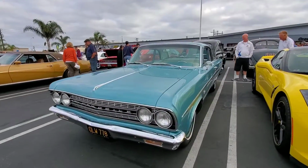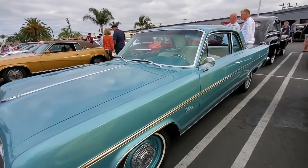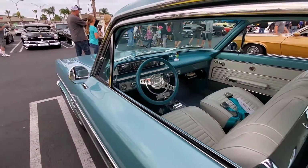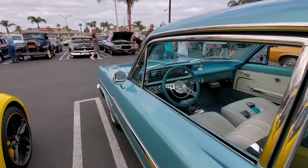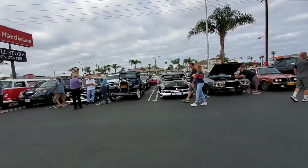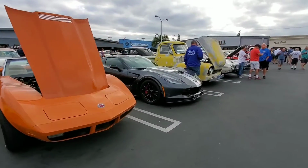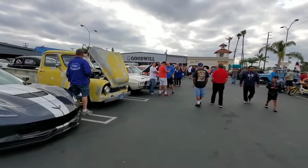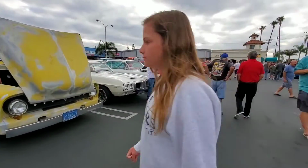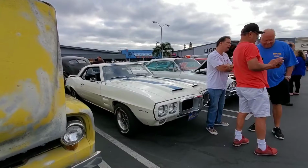Look at this hot rod, huh? Got a V8 in it. It's a Cutlass, we're going with a 64. Bucket seats. I think originally it had a 215 cubic inch aluminum block V8 that ended up being sold to the British, and I think it was put in their Land Rovers, Range Rovers. Trans Am, 69 TA.